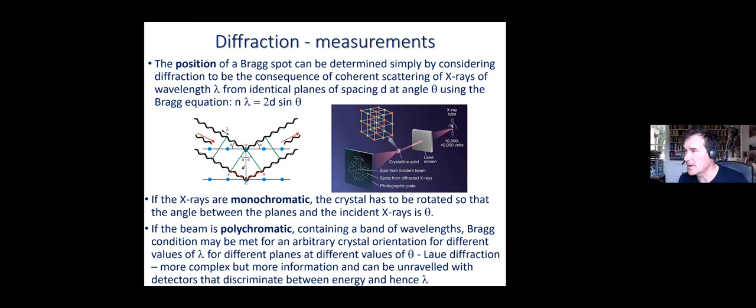And there are essentially two types of experiments here. One is we select out of the X-rays that come from the tube. The X-rays coming from the tube have a spectral distribution, and we can select with a device called a monochromator, something that turns a spectral distribution into just light of one color. We can select just one wavelength, and if we select one wavelength, we fix the value of lambda in the Bragg equation, and then by rotating the crystal so that a particular set of planes are lined up, we can observe a reflection at that angle 2 theta. So one method is to use monochromatic radiation.